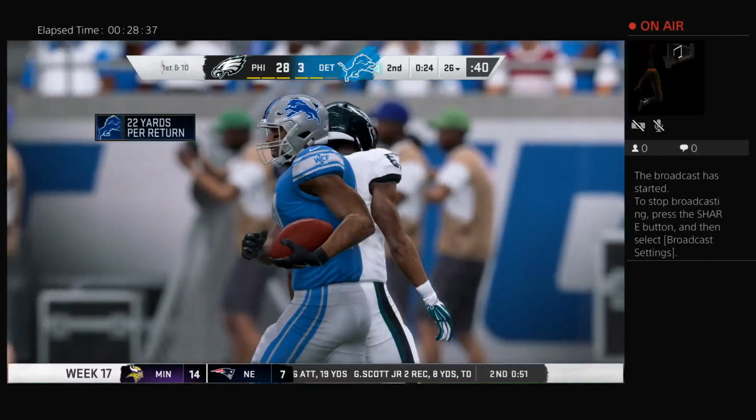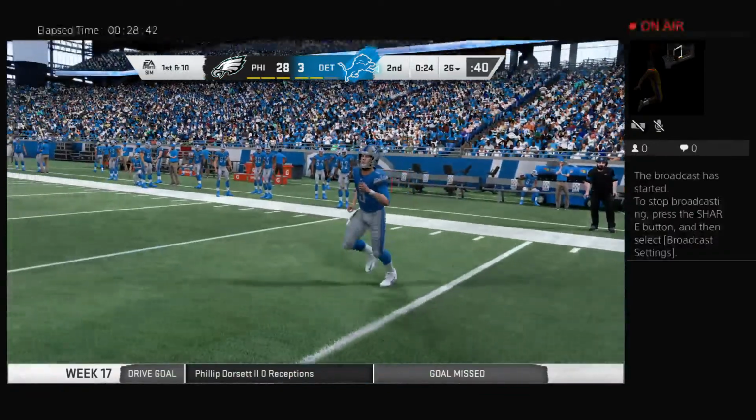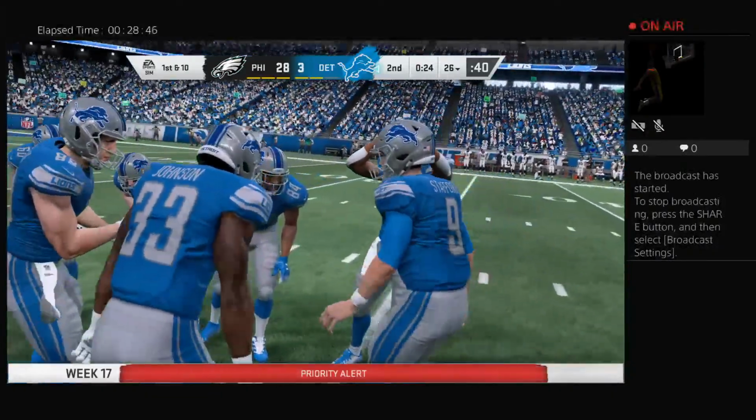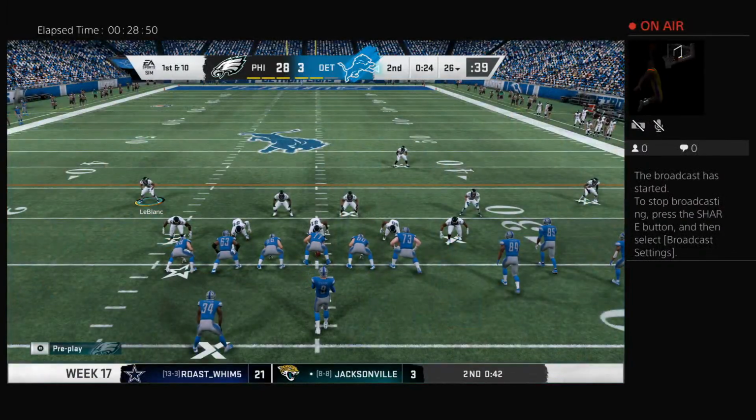47 yards on the punt that time, just 1 yard on the return. And the Lions will take over. Now the Lions offense, they get ready to head back out there. You've got less than 30 seconds left here in the half. You're well on your own side of the field. What are we doing here, Coach Davis?